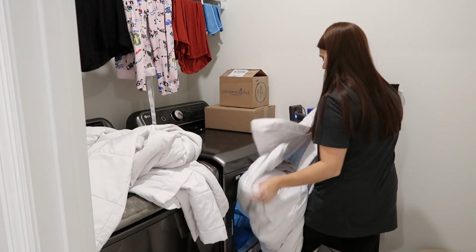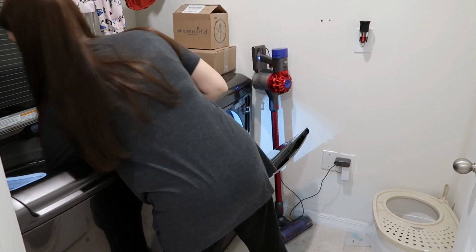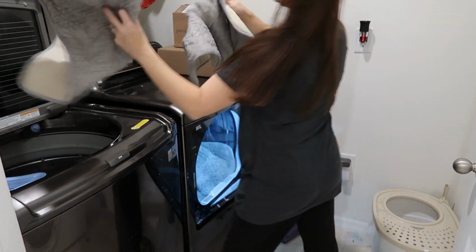And once again, back to the laundry room. Time to take the comforters out. I'm gonna go throw those in my bed as well and put all of the rugs into the dryer, so hopefully they'll be dry for all of the kids' showers and baths after dinner tonight.